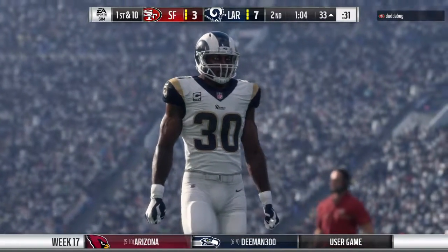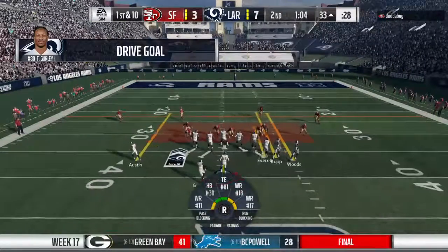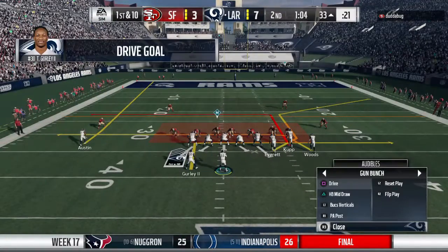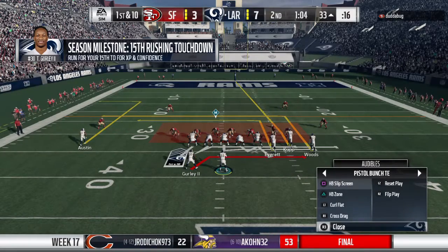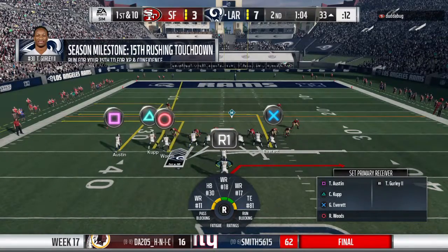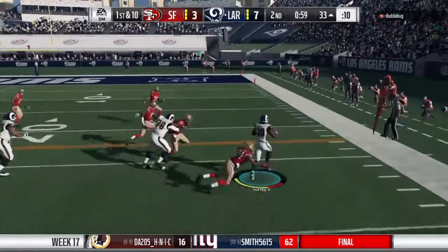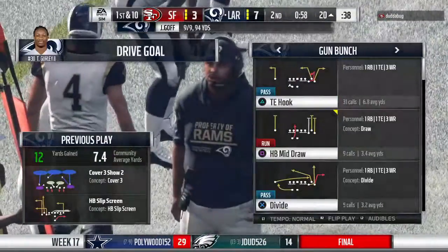And here comes play number 6 on this drive. 66. Value three. Value three. On first down, it's gone. And they'll set up the screen to Gurley. 12 more yards there and another first down.